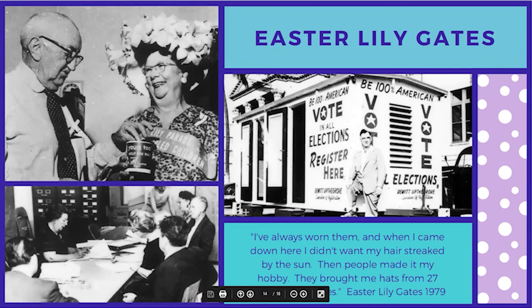He was the supervisor of elections for Palm Beach County. And then we have Easter Lily, and she always campaigned also. She held a parade every year to help crippled children at that point in time. And in the bottom photo, she is in her office, or in an office.